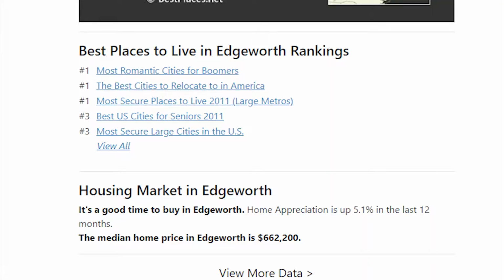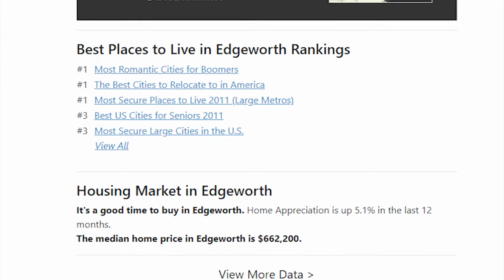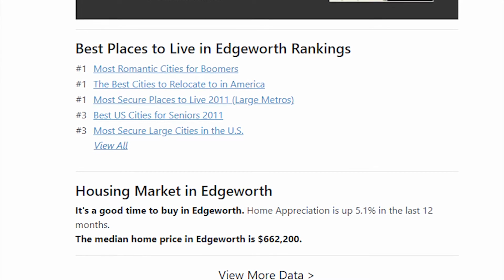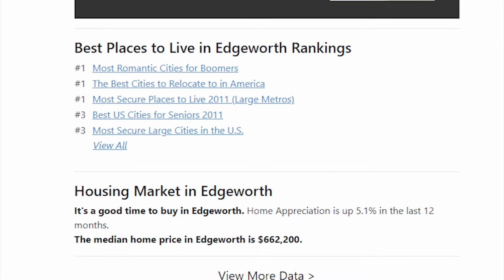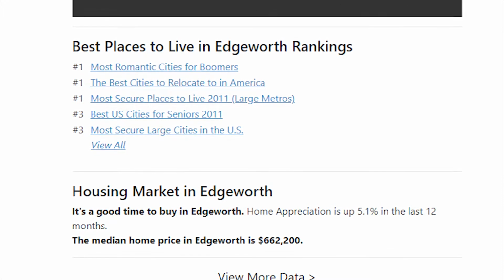Edgeworth is a contributor to some of the greater Pittsburgh's accolades. Now, these next couple accolades are not specific to Edgeworth, they are specific to the greater Pittsburgh area, but you can rest assured Edgeworth had a very strong hand in earning them. Number 1, most romantic city for boomers. Number 1, best cities to relocate to in America. Number 1, most secure places to live, 2011. Third best U.S. city for seniors, 2011. And those are all according to bestplaces.net.